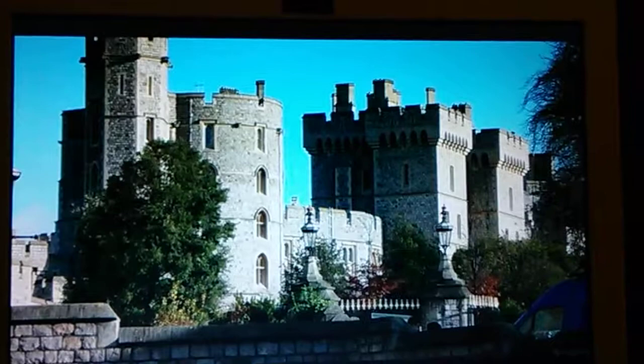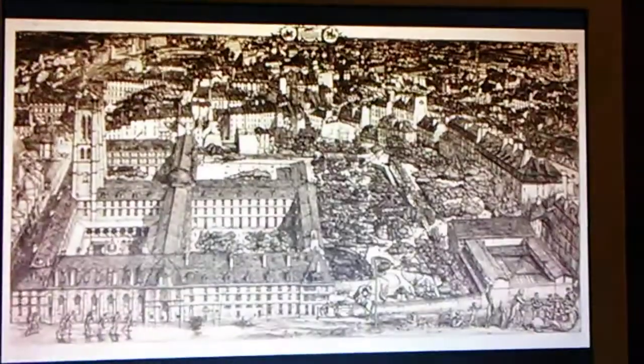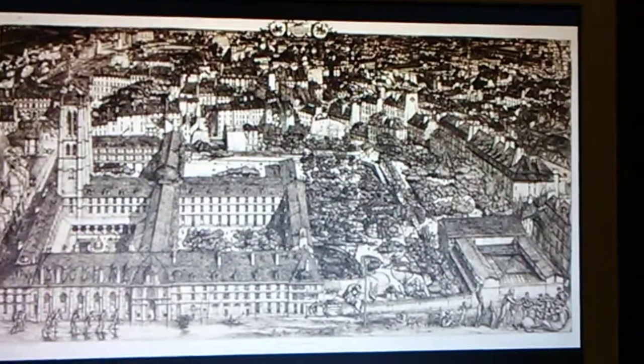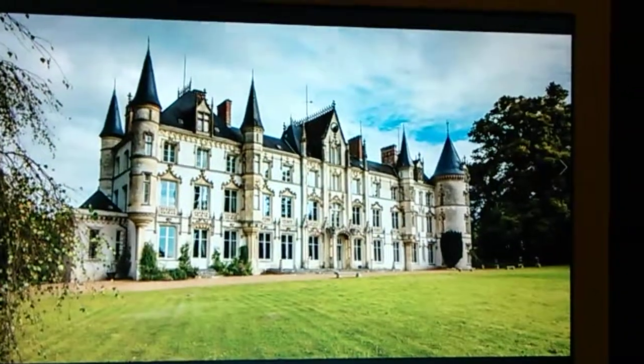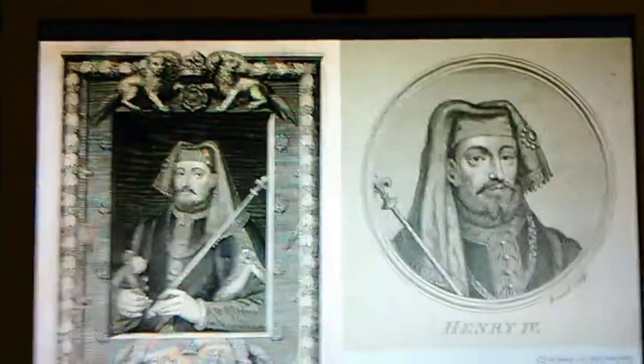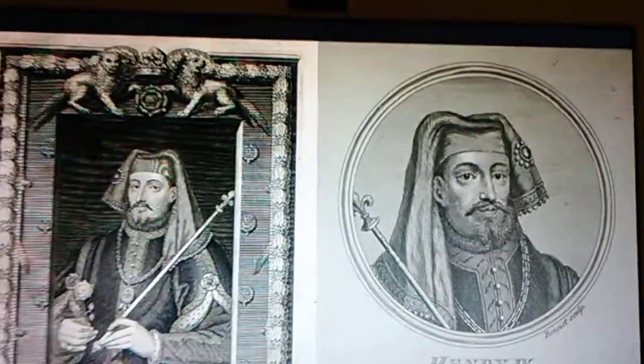And this is his castle that's still standing today. And this is Old England when King Henry the 4th ruled. And this is another one of King Henry the 4th's castles. This is not King Henry. I hope you take a good look here.